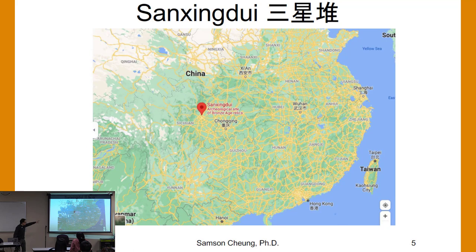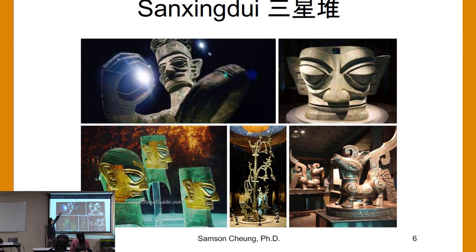Sanxingdui, this is the place. And most of you have seen this, a very huge figure, big eyes, holding an elephant trunk, and these things. And then look at this, these trees are all covered with very thin pieces of gold that we don't know where they came from. The civilization has to be high enough to create this, okay? And that's what happened.